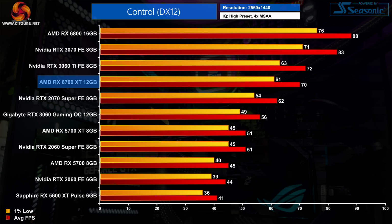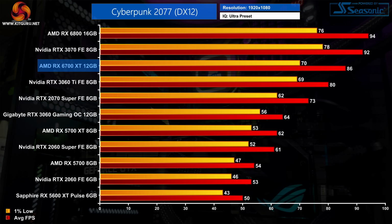As for 1440p, here the 6700 XT is still very playable, averaging 70 FPS, but that makes it 3% slower than the RTX 3060 Ti, and that is a GPU which should cost about £50 less based on the MSRP prices. Next up, we come to Cyberpunk 2077, and this is the most demanding game of all 12 we're testing today.